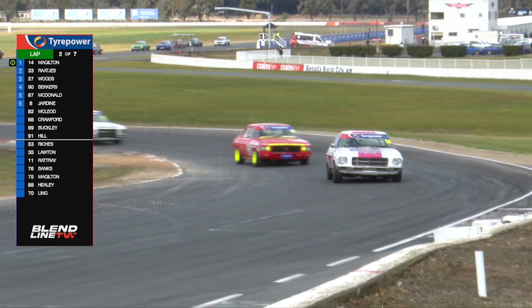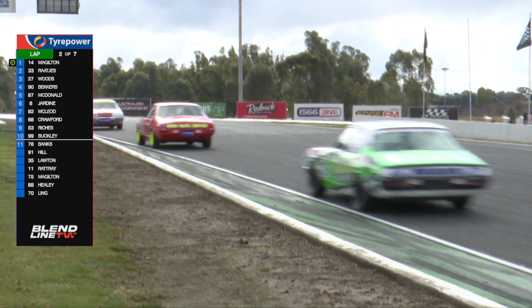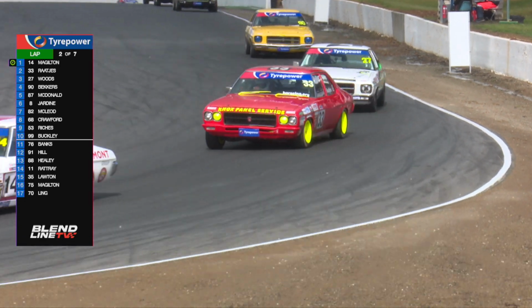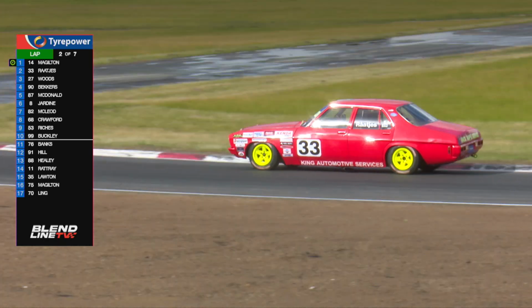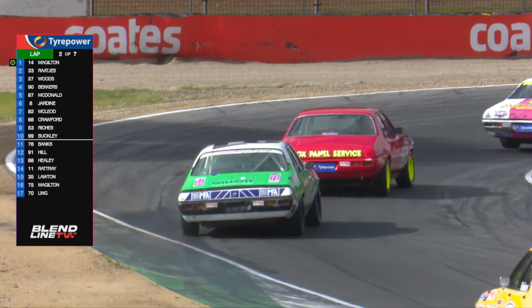But Magilton leads them still here now, coming up the hill to Raji's. Ryan Woods has closed up a little bit there on him. And then you've got Perry Becker's in 4th, Glenn McDonald in 5th, Ray Jardine in 6th.